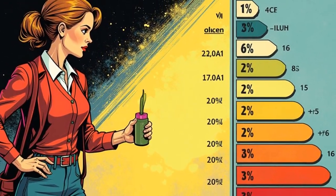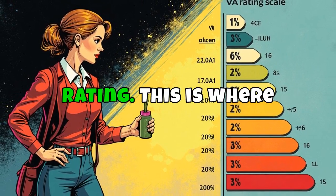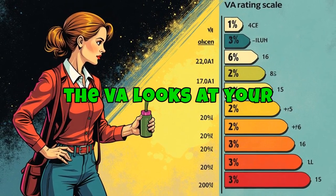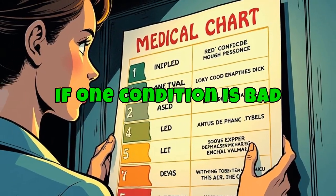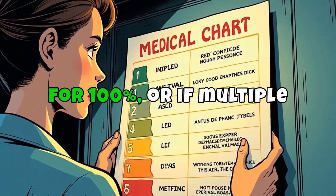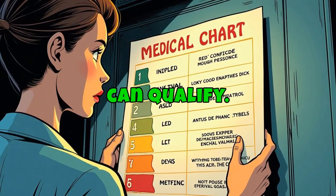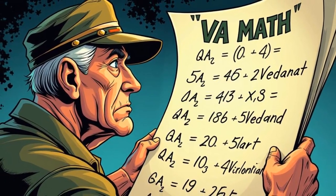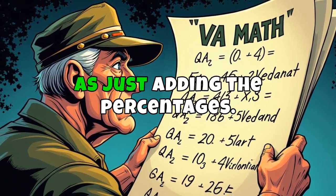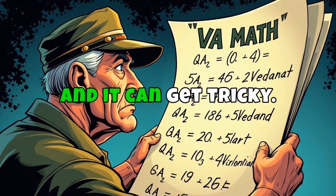Let's break it down. The first and most obvious way is the 100% scheduler rating. This is where the VA looks at your conditions and rates them based on their severity. If one condition is bad enough to meet the criteria for 100%, or if multiple conditions combine to reach that level, you can qualify. But here's the thing. If you've got multiple conditions, the math isn't as straightforward as just adding the percentages. The VA uses a formula, and it can get tricky.